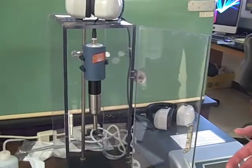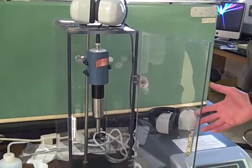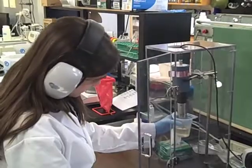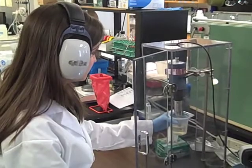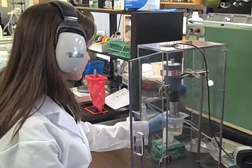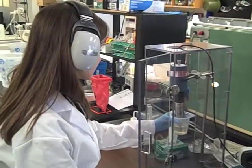This is a device here that we use to disrupt the cells. Bacteria have pretty hard cell walls, and this is sound waves that we can adjust, and we actually put the bacteria underneath the probe here and give it a controlled blast of sonic waves, and that disrupts the cells and lets the protein come out.